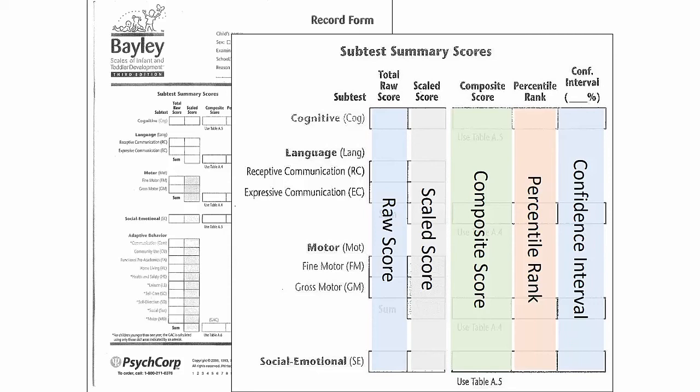So similarly with an age equivalency, if we have the 7-year-old kid who's in our eval room, in my experience, a parent does not want to hear that the 7-year-old is like a 2-year-old, 2 years, 3 months. That's too much, in my experience.